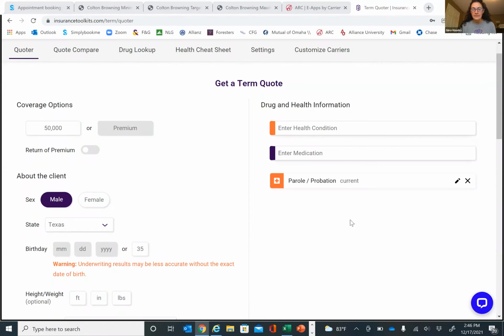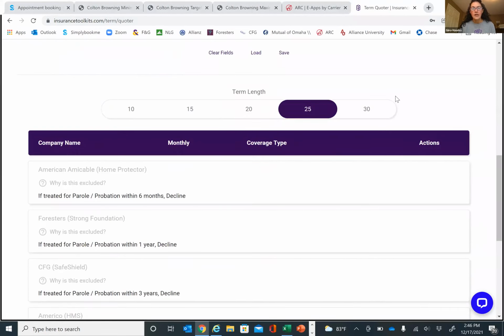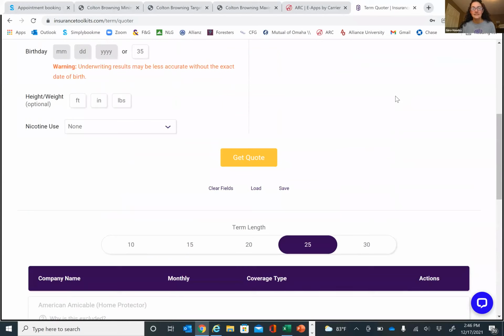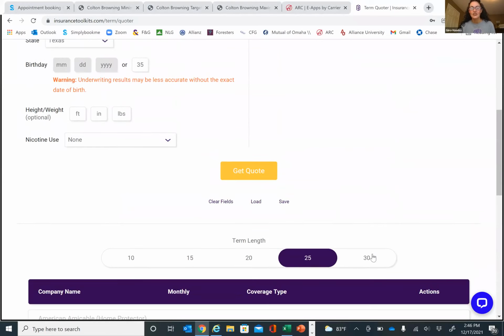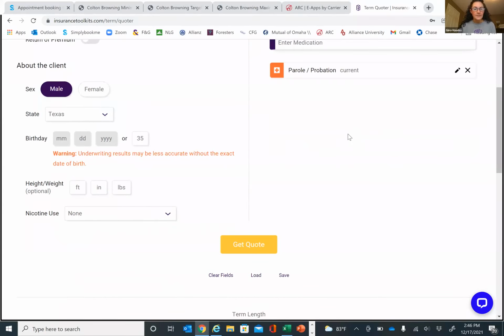Down here, it's like a 30-year term. You can change it to 25. Oh, that's why it wasn't showing me anything for the 65-year-old with metformin earlier. I had it on a 30-year term. Okay. And so a lot of good stuff happening.